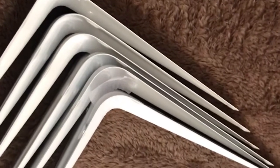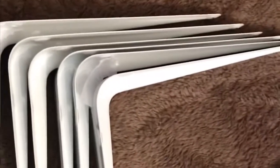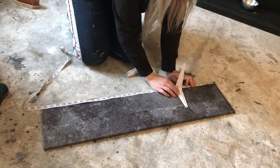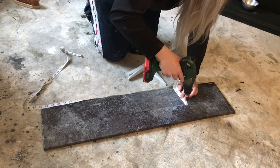I ordered these shelf brackets from Amazon. They were really, really inexpensive. And all I'm gonna do here is just take my tape measure and divide this shelf into three. And then I'm gonna place the bracket about a third of the way along and just drill it in with these tiny little screws.